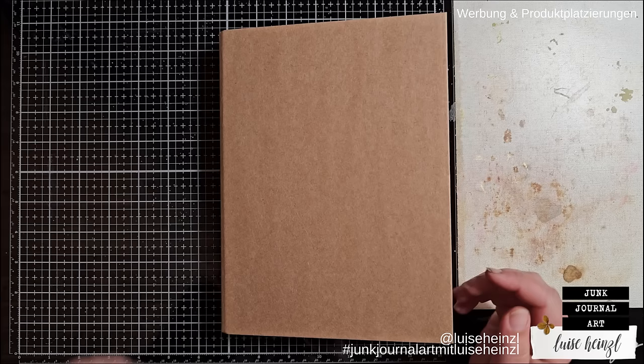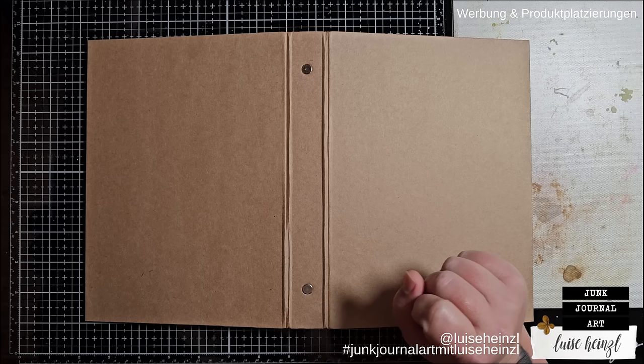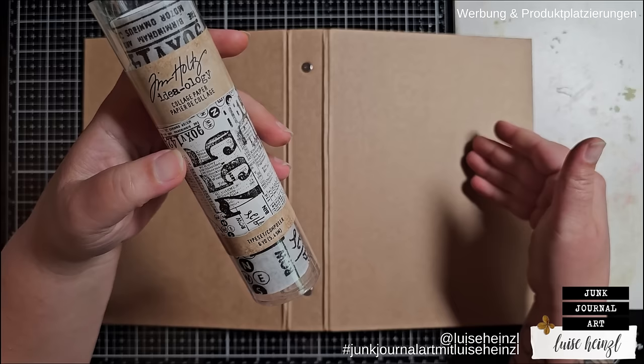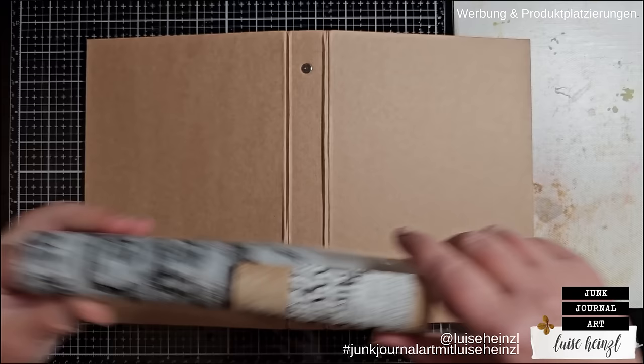Before I make the shaker element, I want to do something with the background. Effie will go later on here, but I want to do something on the background. I want to use this collage paper by Tim Holtz to glue that to this thing. And I have a background within a few minutes. So this is called Typeset. And it looks like this. I could pet this the whole day.